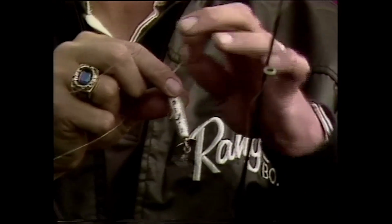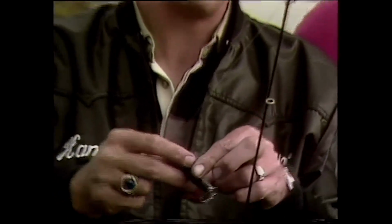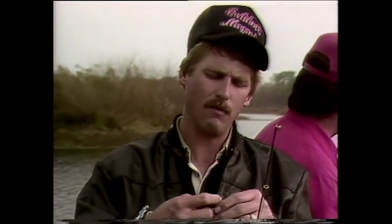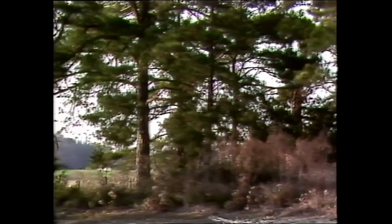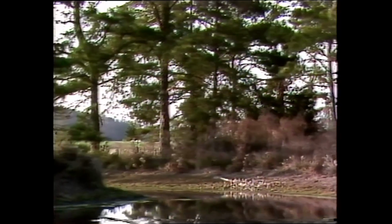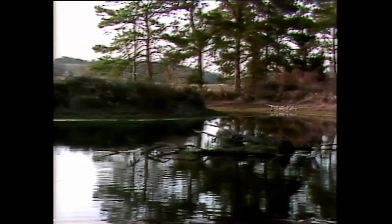And you can make a variation of noise depending on where you hold your rod tip. If you hold your rod tip up high, it'll be real quiet. If you hold your rod tip low and jerk it, you can make it a little bit louder. And it depends on how much wind you got, and how deep a water you're trying to fish. Now, we're fishing shallow and got just a little bit of breeze, so you really won't need a lot of noise. That's why I chose this little bait with these small props.